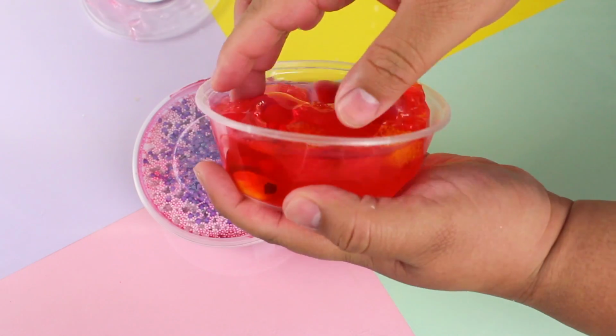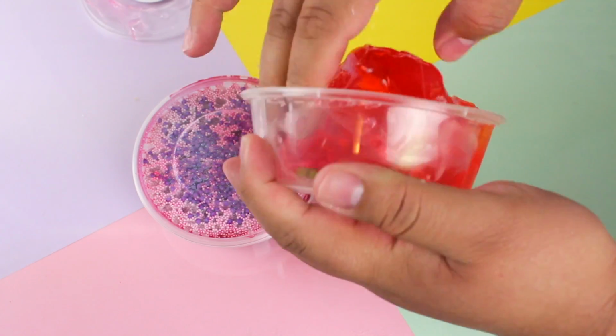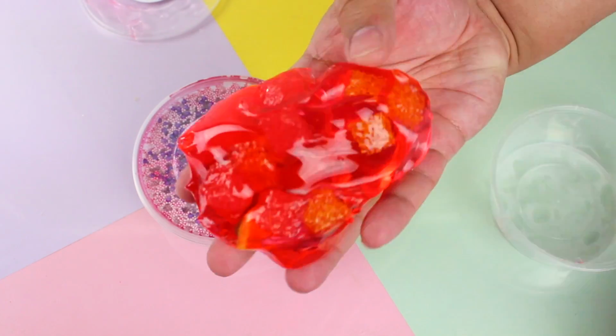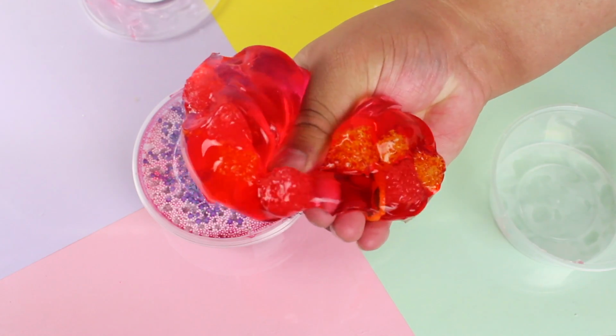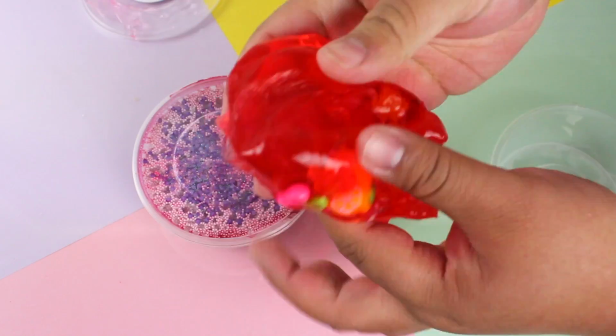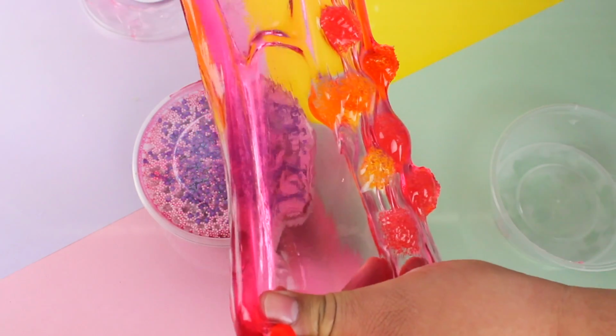This one right here is, I would say, like a fruit cocktail kind of slime. I'm not too sure what it is exactly, but it is beautiful. It has some charms in there. They're fruit charms, and then also some of that honeycomb sponge and this literally kneaded no activator. It's so thick and gorgeous. I love the color on it. It is amazing.